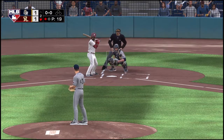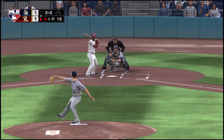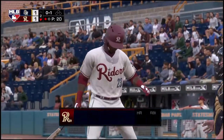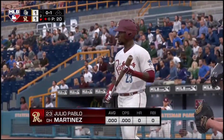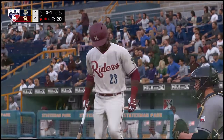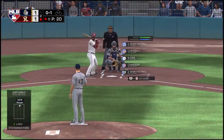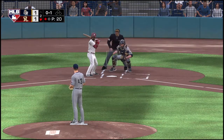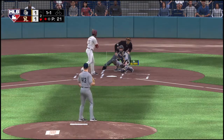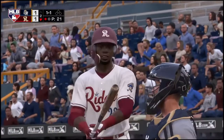To the plate now, Julio Pablo Martinez. As the first pitch to him is in there for a called strike 1. Tried to get him to go after the slider, but it's 1-1.